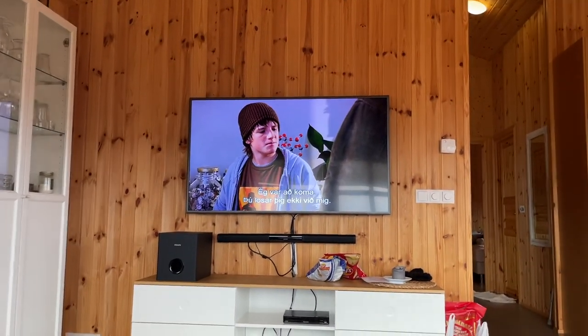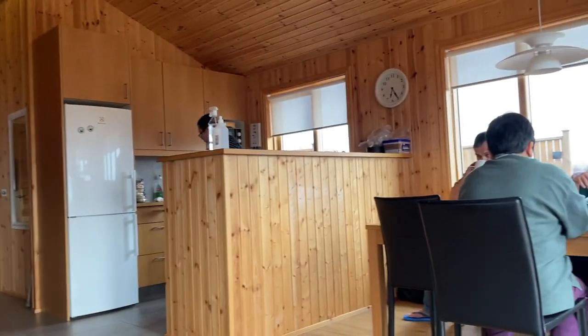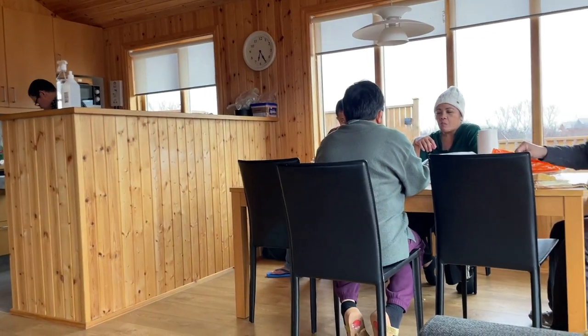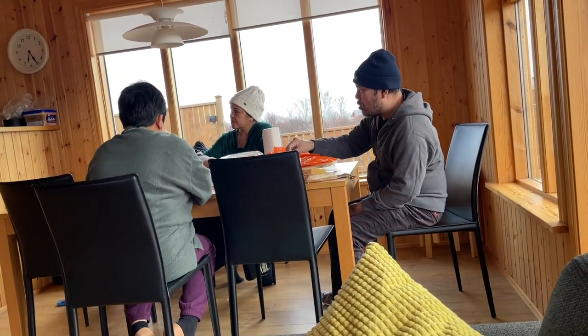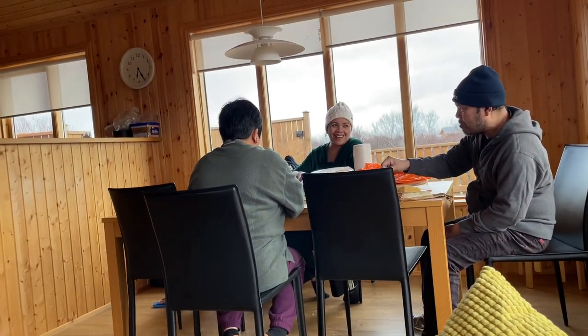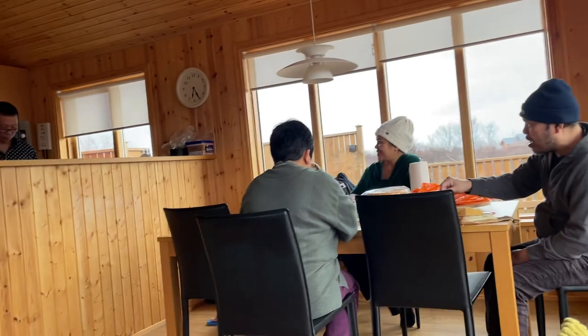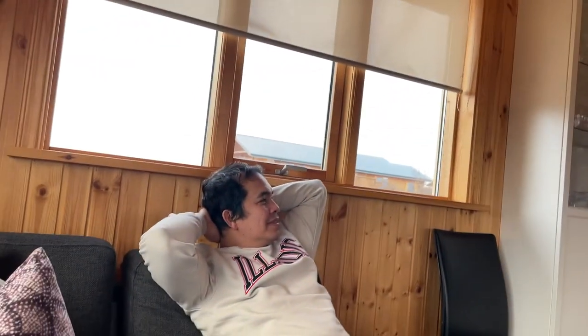We are right now in front of the living room. Everybody is busy eating. That is my brother there, the one wearing a hat. And then my sister and my other sister here. And my brother-in-law standing there. And here is our youngest brother.